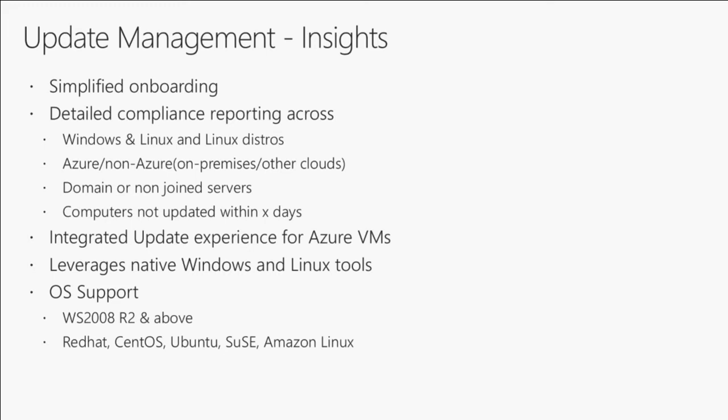Once you onboard, then you start getting the detailed compliance report, which includes what my environment looks like. Is it compliant? Is it not compliant? If it's not compliant, which computers are missing updates? What type of updates are they missing? How long have they been missing? 30 days, 60 days, 90 days. So you as an admin have an appropriate action to take.